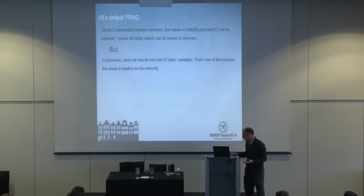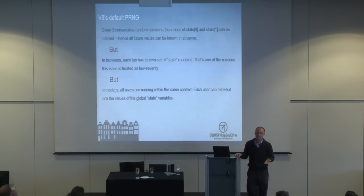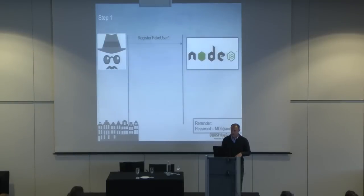That being said, in Node.js, all users are running within the same process. They share the very same state. This means that one user can get three random values, get the state, and then the hacker can know in advance what the next random values will be for other users of that system. Make sense? Great. So we will demonstrate that.